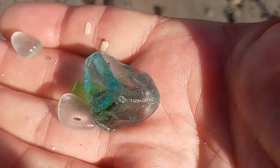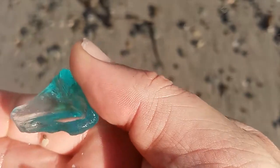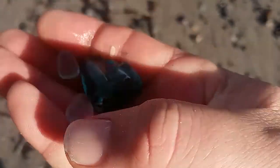Corner of some kind of jar. Pretty well worn. Beautiful. Let me see another tooth. Yep. Oh, I got water in my boots. It's worth it.